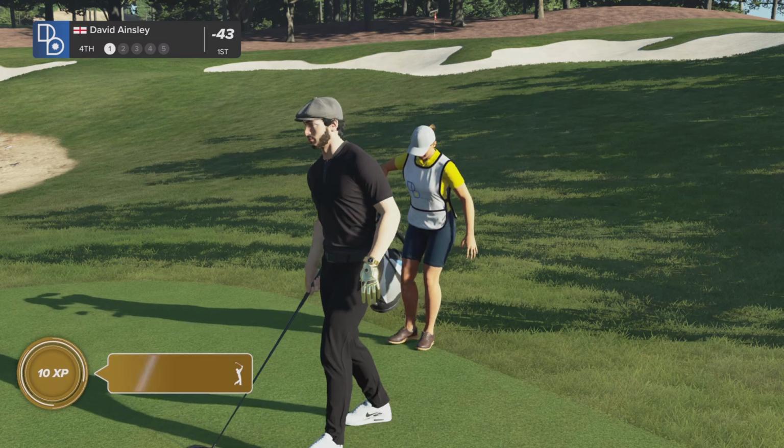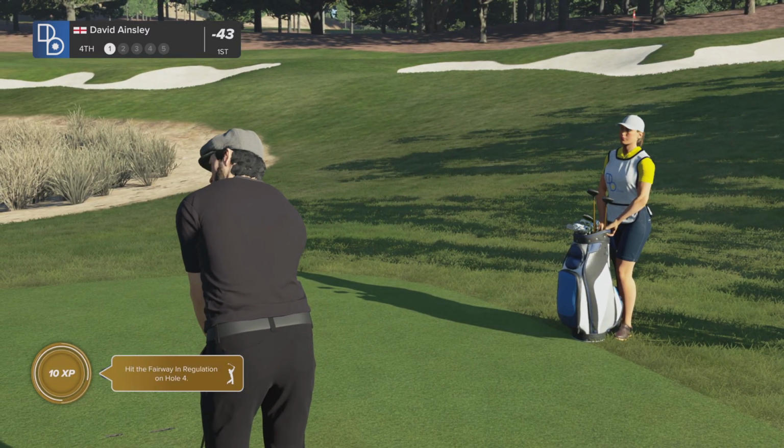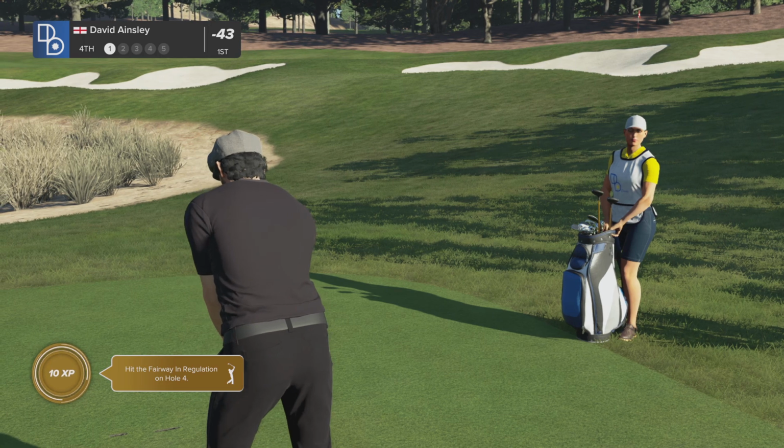Let's see what happens here on the fourth. Well, let's see if they can roll off that birdie at the last. Lovely momentum here.